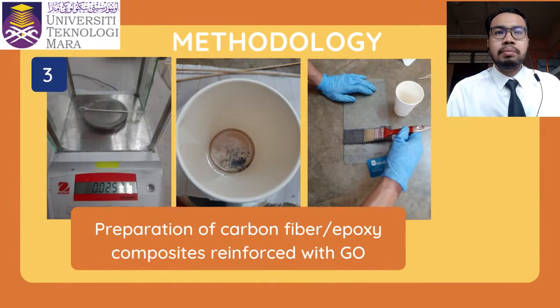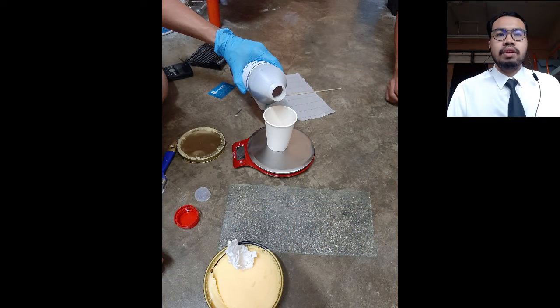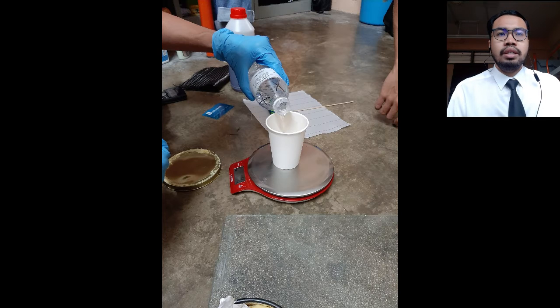After that is the preparation of carbon fiber composite reinforced with graphene oxide powder. First step, a digital scale was used to weigh the carbon fiber sheet in order to determine the exact amount of resin required to make the carbon fiber plate. The resin must have the same weight as the carbon fiber sheet. A few drops of hardener were then applied to the resin, and then the solution was well mixed.